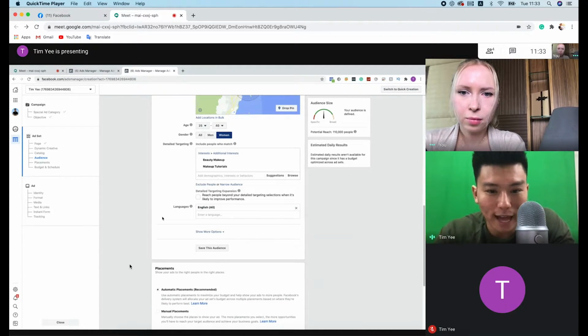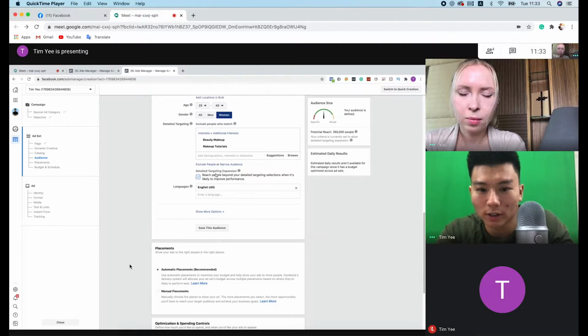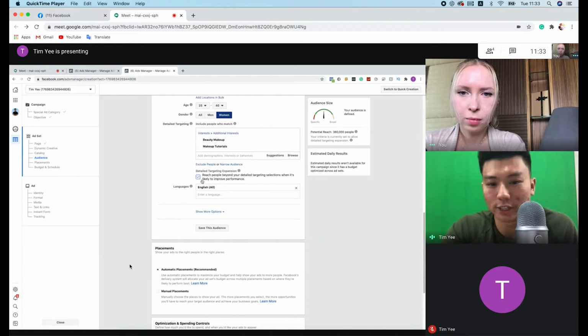Okay, so that's that. And then when it comes to detailed targeting expansion, it depends. I just like to put, if you're brand new, just put this on. It basically reaches people beyond your targeting selections when it's likely to improve performance. So you've got to test it. Facebook's really about testing, but for your sake, just click on this.